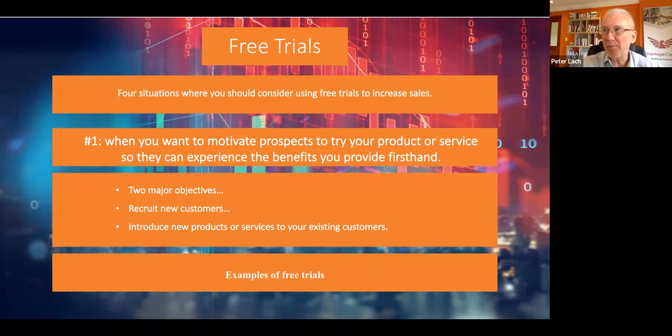So let's take some simple small businesses. A hair salon, right, could offer a free haircut or a manicure. Okay? An accountant or financial planner could offer a free tax assessment. If you're a landscaper, you could offer free landscape maintenance in order to close the sale on a major landscape project, right? A dentist or a chiropractor or a physician could offer a free initial exam or treatment.